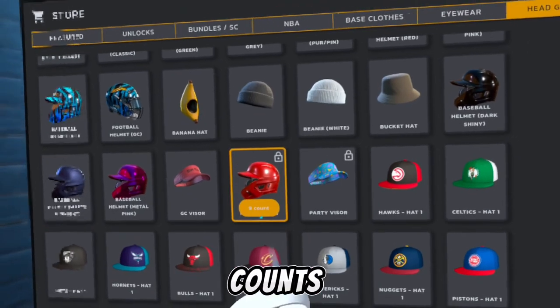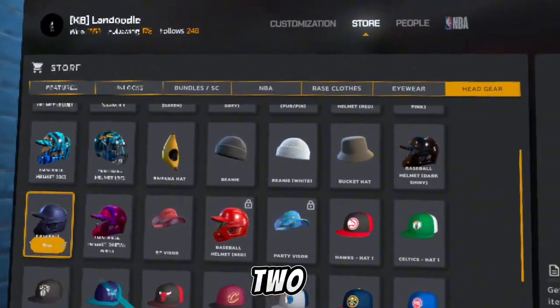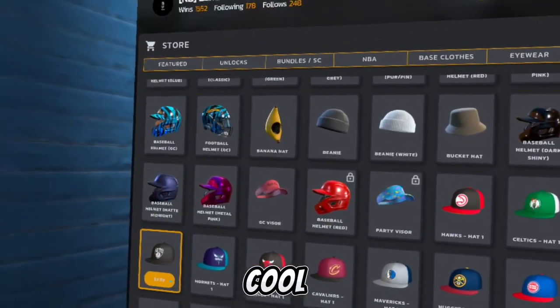And you get this baseball helmet. And there's plenty of other baseball helmets. And these baseball helmets are free. Makes them pretty cool.